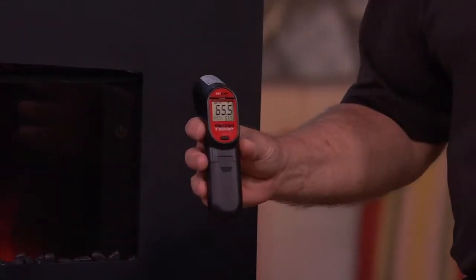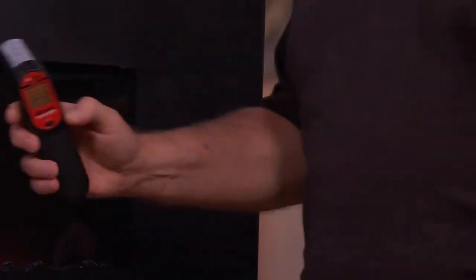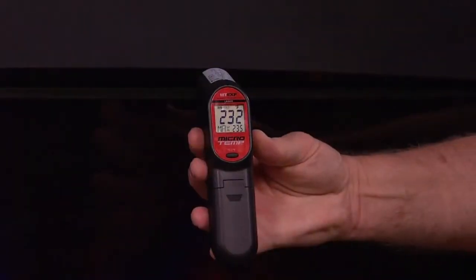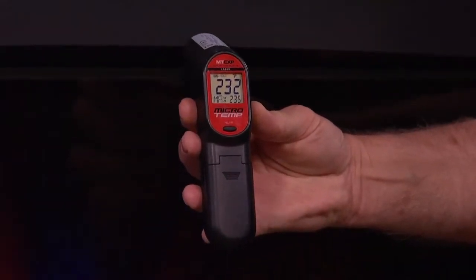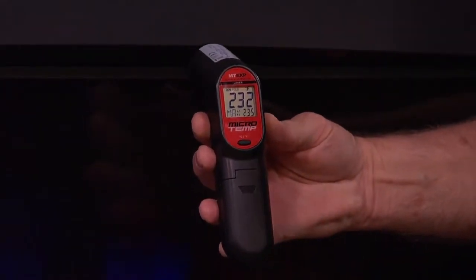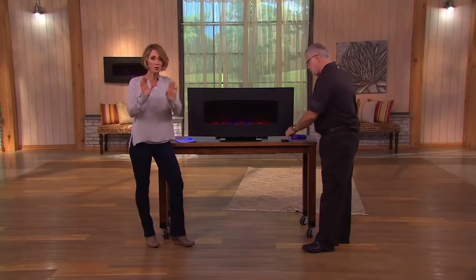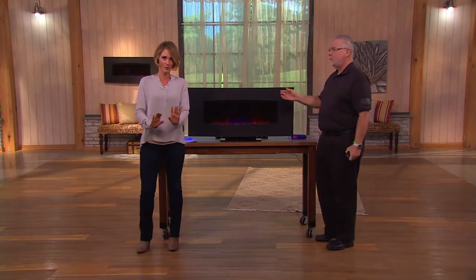It's really nippy here. And the heat comes out from the top of the heater, and here we are at 232 degrees. So from 65 to 232 degrees, I'd put my money here any day. Right, exactly. This is perfect. I can just imagine, because you can put this on the wall, or you can also put it on the ground on a pedestal.